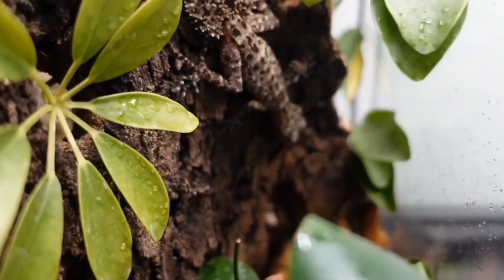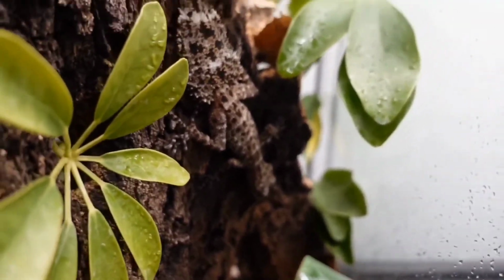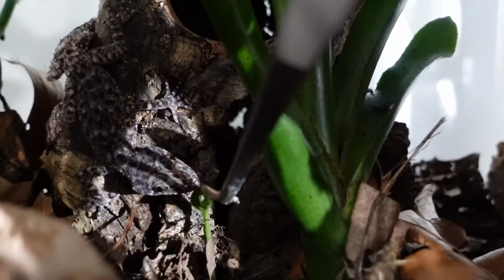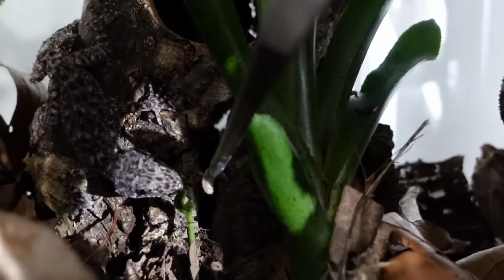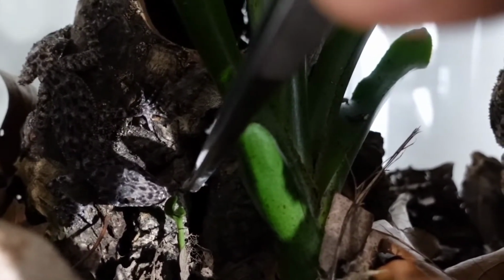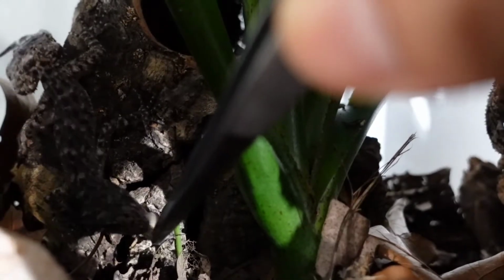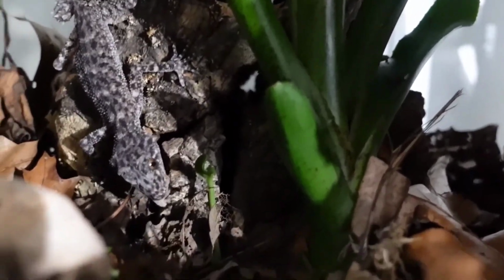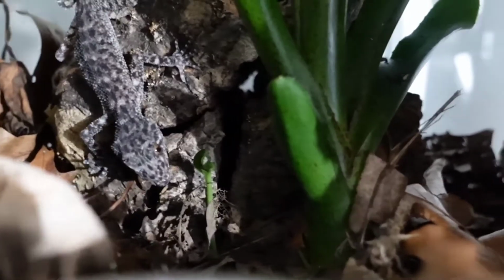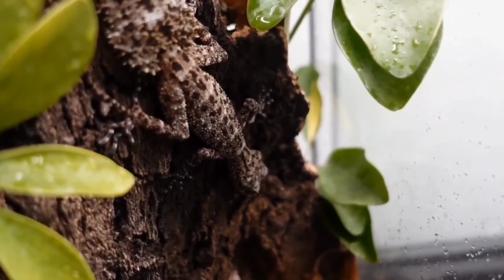And I've shown videos of them eating the typical dubia roach, crickets, and now I've also offered black soldier fly larvae, also known as phoenix worms. And the other different thing that I gave to them was mealworms.